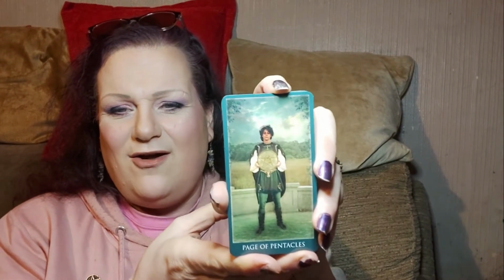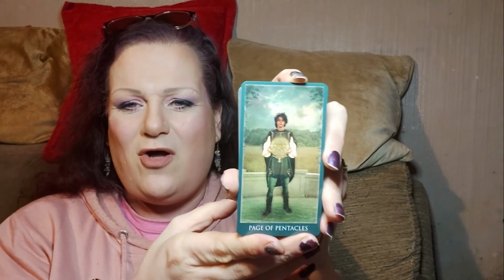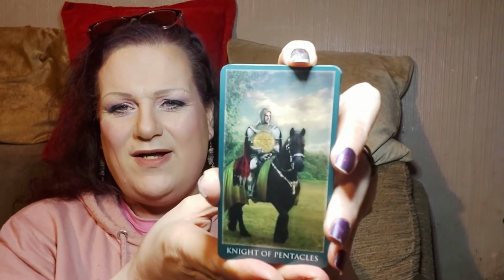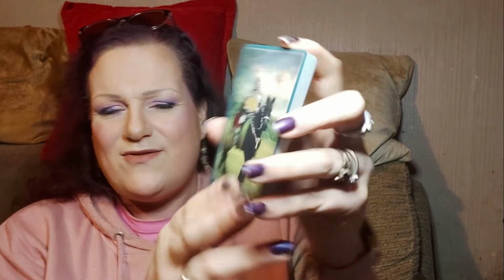Again, a really young looking page, off to do battle for the first time, maybe signing up on their first job, off to do all of those medieval things that we know so well. The Knight, oh, look at that, older, wiser, a little bit more beaten down, but still up for the fight, up for the battle. This is not the Knight's first battle, is it?